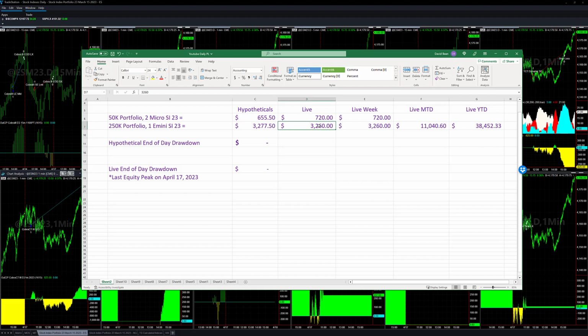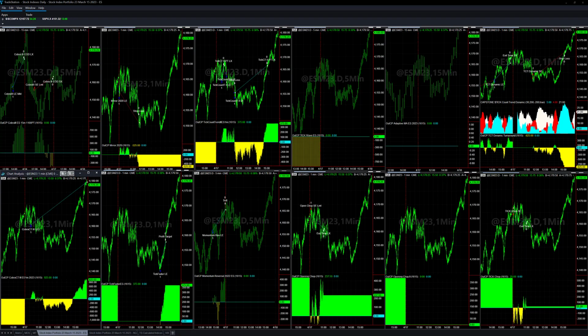Like I said, brand new equity peaks, very close to the hypotheticals, and live on the week, since it's Monday, are the same results up on the month and year. Those are the numbers, and brand new equity peak. We're around $3,100 away from an equity peak in the live trading, and we hit that. And so good results. Let's look at the trades on the day as well as the market.